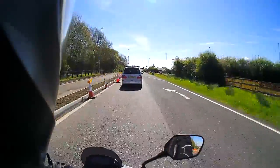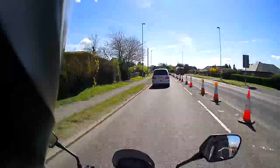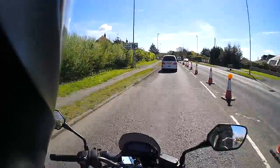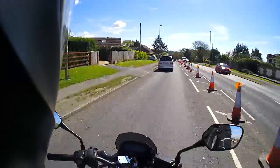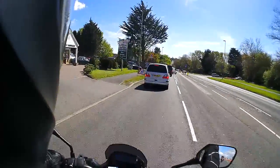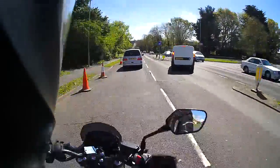Okay, so for storage, I think it's a little bit bigger, but only marginally. Oh yeah, the actual storage compartment is a lot more solid. It's very similar to, if not the same as, the X model, though the key is still on the side, like the previous S.